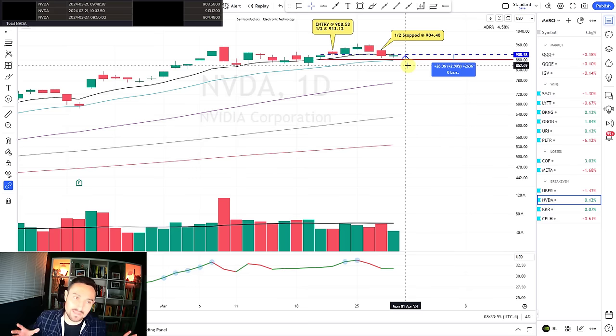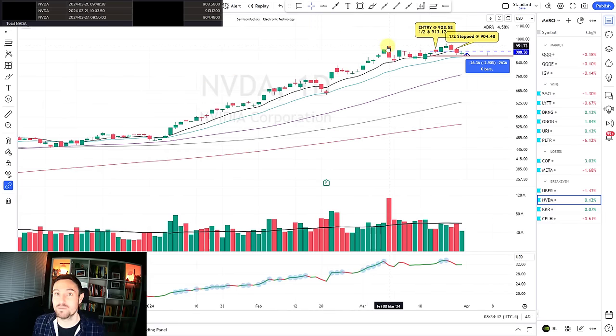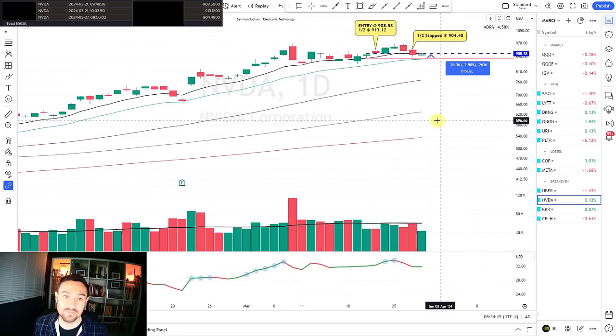I'm trying to get a significant proportion of my account in NVIDIA risk-free. That's the point where I'm trying to get myself to. Significant proportion of my account in leading stocks, tier one, risk-free. That's what my process is built around. And then the fourth part of the trade is let them trend. Stay out the way, basically, and just let the stock do whatever the stock wants to do.